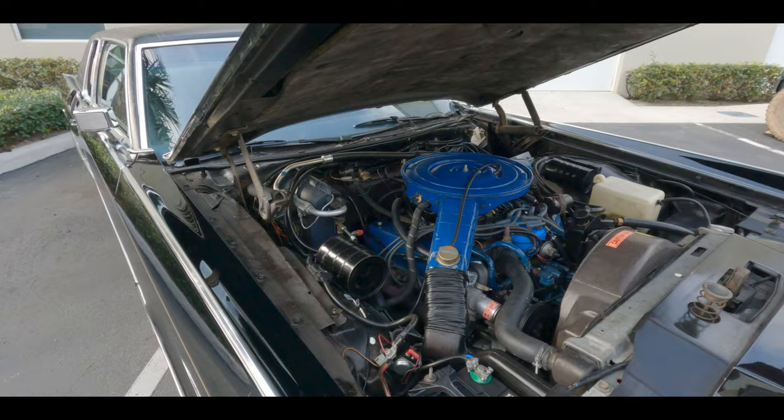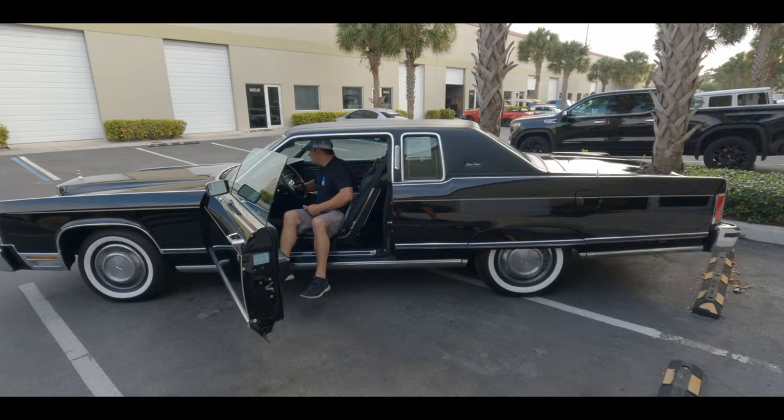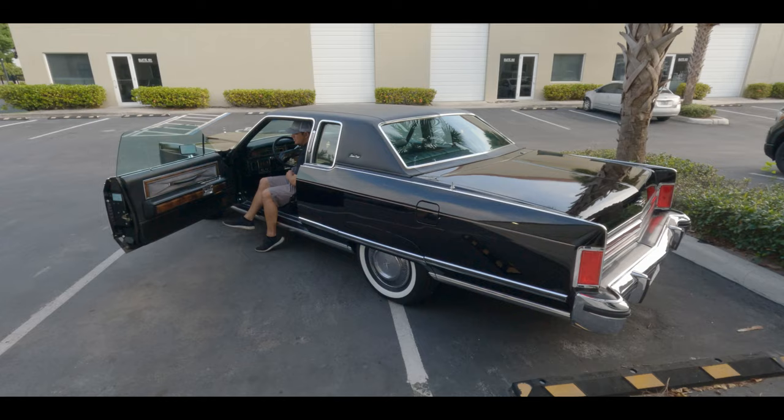Insulation's very nice, and then you have that coating throughout for rust prevention. Let me start it up. So this has an open rear end with a 250 gear ratio, so it's great for the highway. AC is ice cold in this one. Starts up like that every time, super smooth.